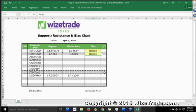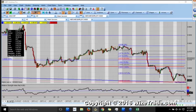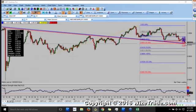We are in a range in the pound. Let's go over to the Swissy. I'm long the Swissy. I'm down right now 26 pips in my cost average. Okay, I'm long the dollar Swiss. You go, Blake, why are you long that piece of crap? Well, because we're back testing right now a 12-year broken trend line.